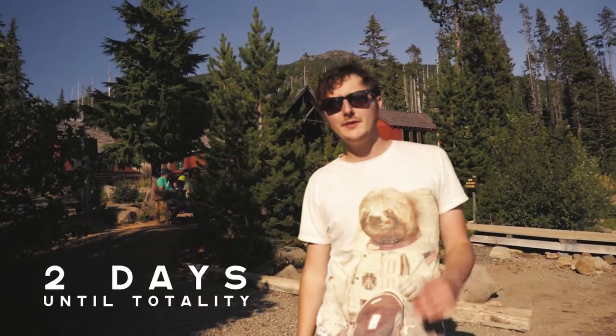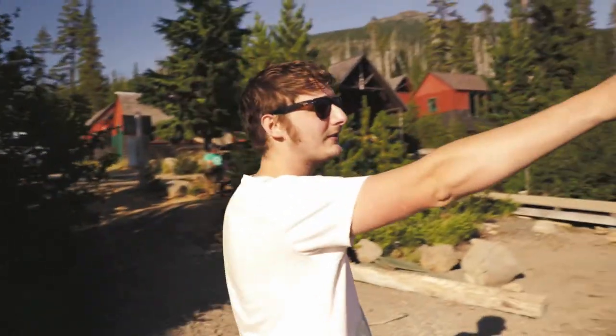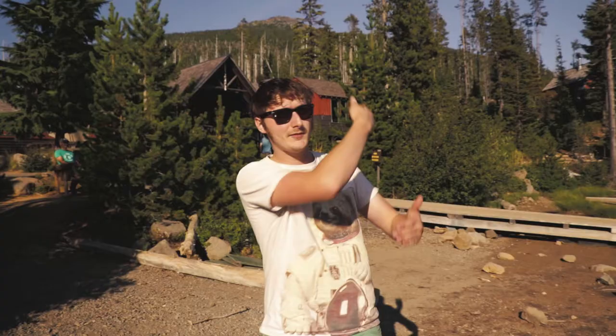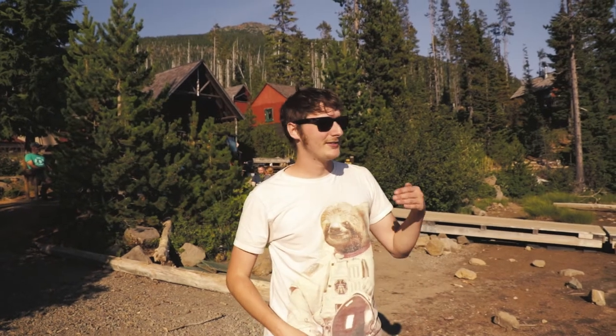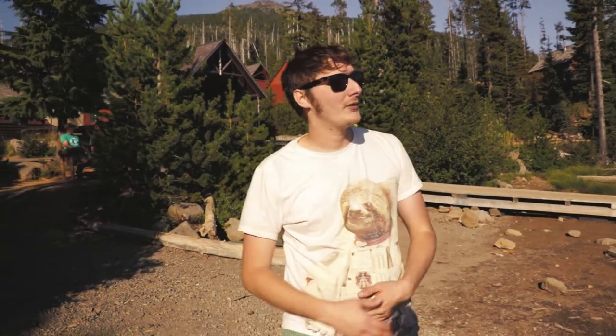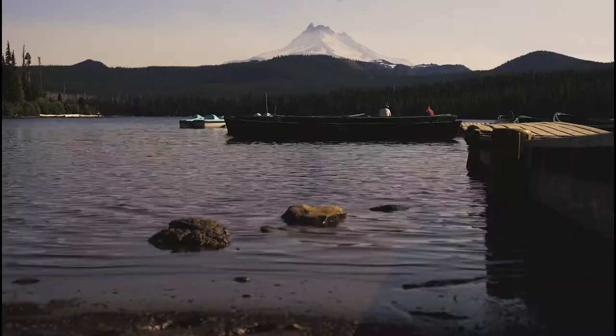We've made it to our primary location, but our main goal is to get up to the top here, Olallie Butte. So between Mount Jefferson here and Olallie is the center of the eclipse, the totality, center path. So we're really close. We get about 2 minutes. It's about the best you can get in this area. But we looked at the forecast and Oregon and Idaho are gonna be completely clear. We're just playing the waiting game.